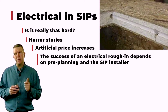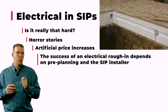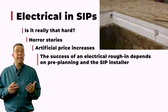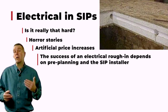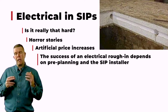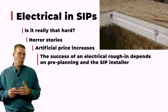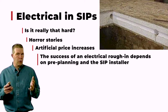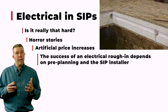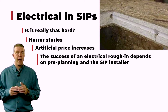I mean communication as simple as that black marker that you keep in your pouch, and you identify where chases are and what you've done for that electrician so that when he shows up, he knows where chases are in the wall. He knows how he's going to get wires from point A to B. And it's that type of communication that allows the electrician to successfully move through the installation of his wiring without fumbling around and drilling holes and hacking access into the wall panels as he shouldn't, because you want to know exactly how he's going to go through it and you're working with him to know how that's going to happen.